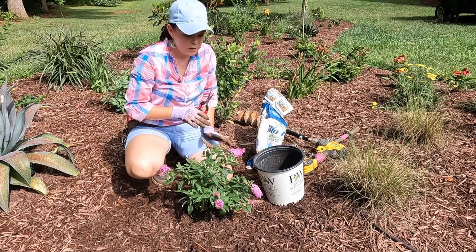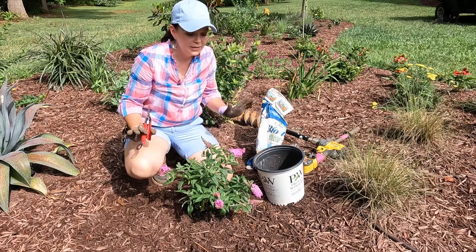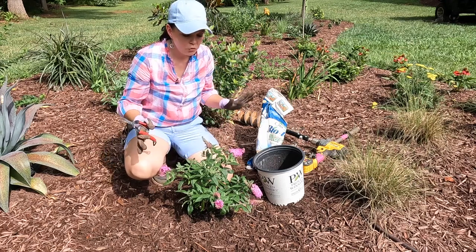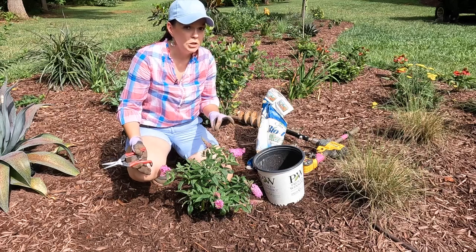Late winter, early spring, when I prune it, I can certainly give it a little bit of Plant-tone, and that is it. It does not need water-soluble fertilizer. That is for your flowering annuals, not for your shrubs. Just make sure they have adequate water, but butterfly bushes, once they are established, are pretty drought tolerant.